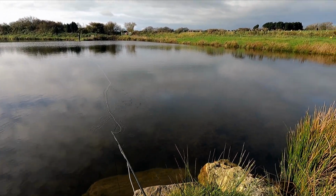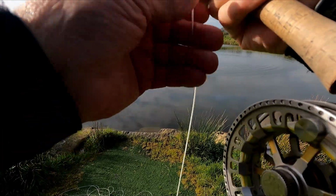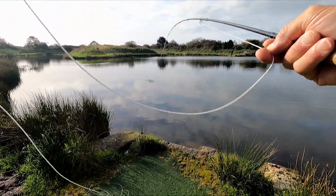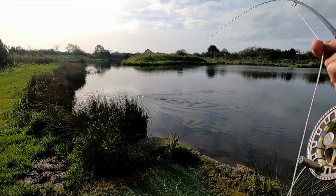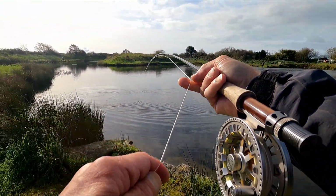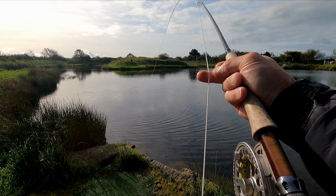I'm going to get a cup of tea. Just when I thought I'd go get a cup of tea, I was going to cast out to wind the line in. And I felt a little bump, and then not long after, fish was on. Strong fish too.